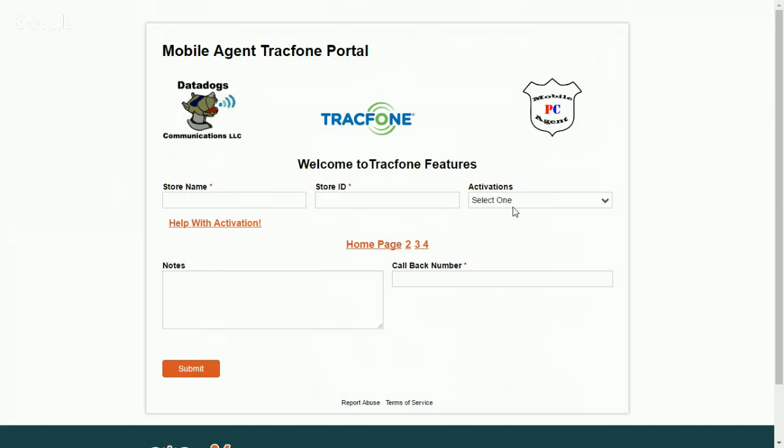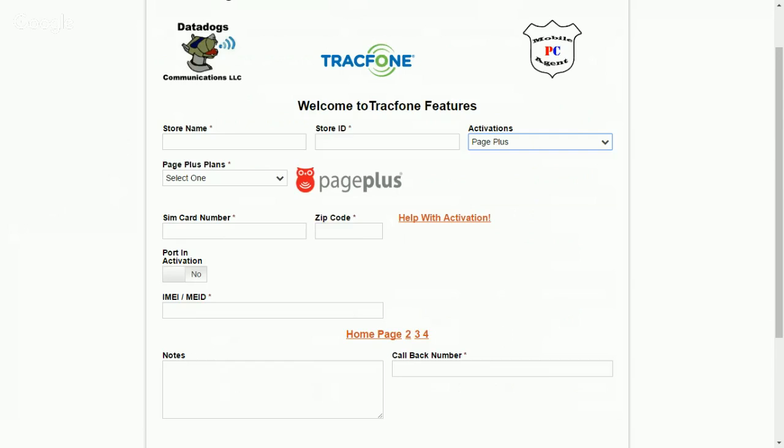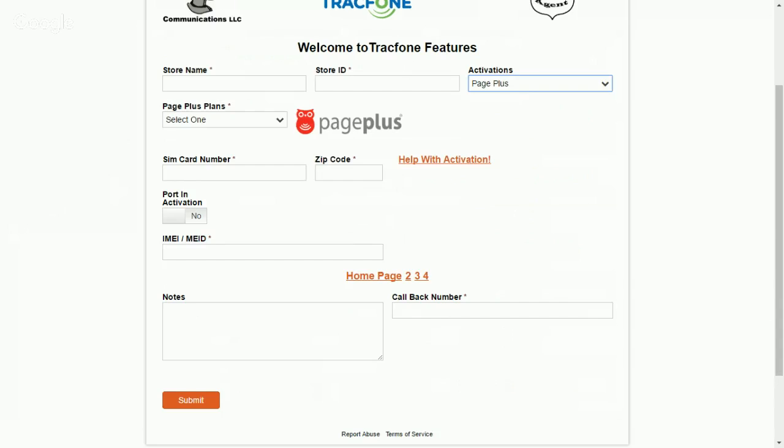The reason why we call this a Tracfone feature is because Tracfone owns these companies: Page Plus, Net10, and Simple Mobile. So this is why these are Tracfone features and why we clump them together. We're going to start with Page Plus right here. If you want to activate a Page Plus, our SIM cards are free, and if you watched the last video, you know how much you will get paid depending on how much you buy per month. You will put in your SIM card number, your zip code, and your IMEI number.